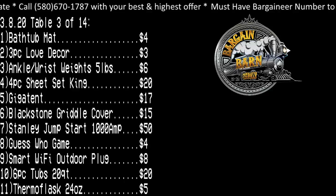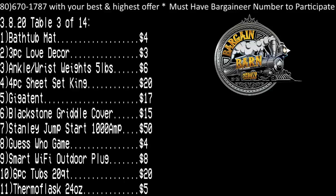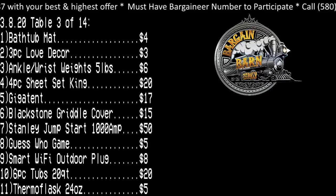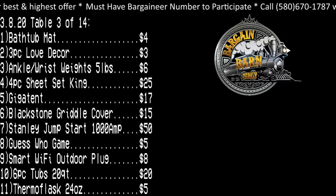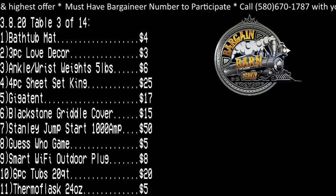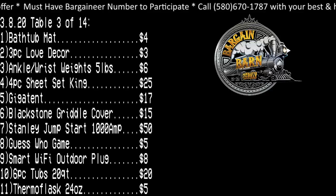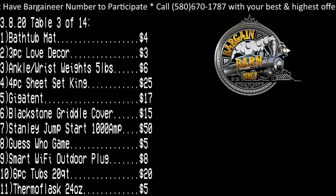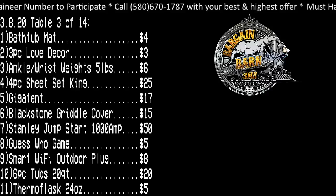Tell you what, you can put some more money on that jump start and you'd still be getting it cheap. I know the 7 and 800 amp ones were selling for about $70 and $80. This one's bound to be at least a $100 outfit. It's a big one, folks. If you've been looking for a big jump start, this is the biggest one that I've seen that we sell across here, at least. Probably someone makes one somewhere, but they haven't come through the Bargain Barn show.